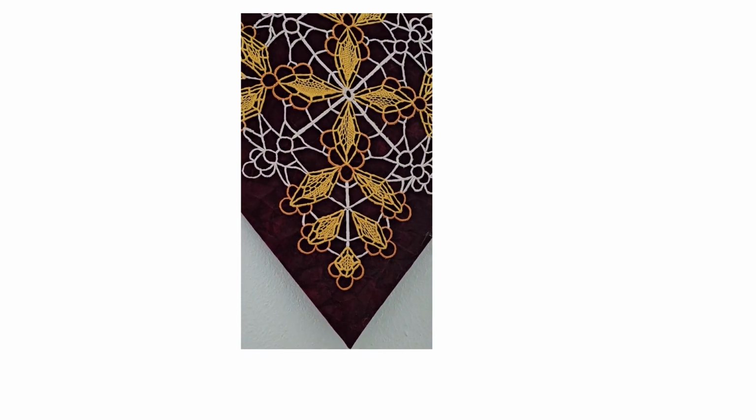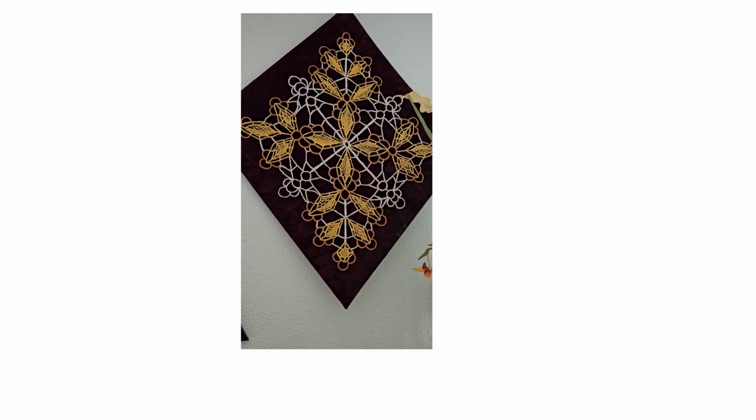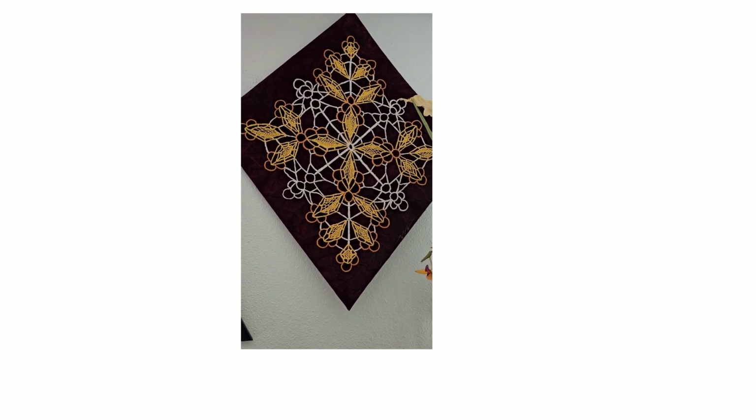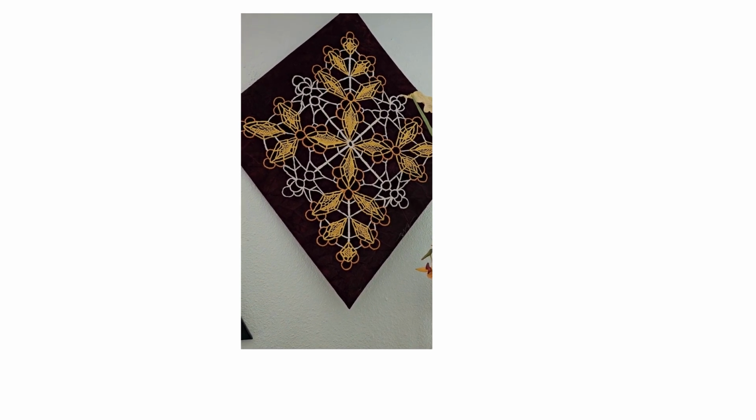This other piece, this is also a needle lace piece, doing a more traditional needle lace, but is based on a pattern that comes from the 1940s. And it represents a binomial system.